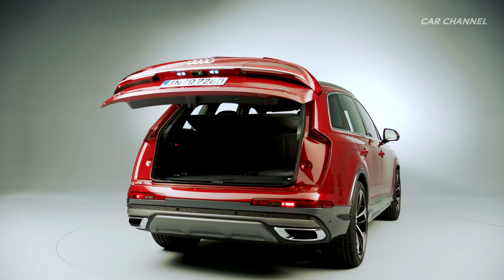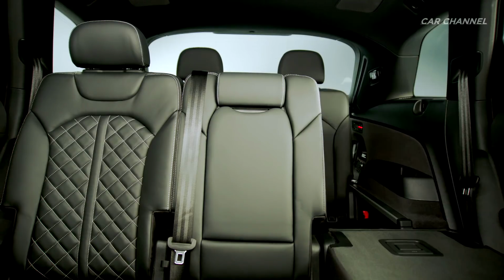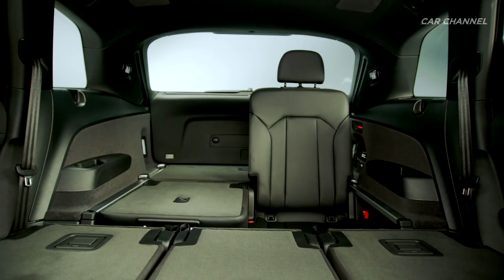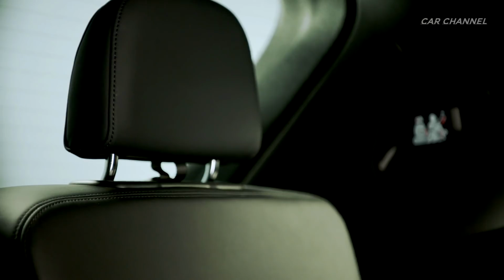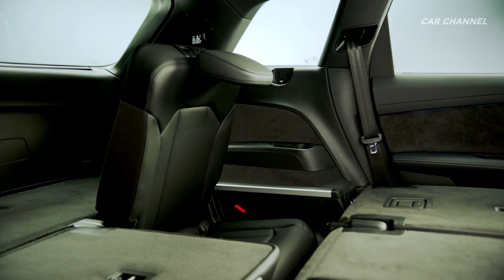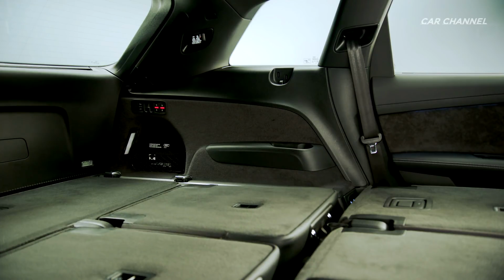The tailgate opens and closes electrically as standard, optionally also by gesture control with a foot movement. Upon request, Audi will supply the rear seat plus, in which all three seats can be adjusted individually in longitudinal position and backrest inclination, and a third row of seats with two electrically retractable seats.